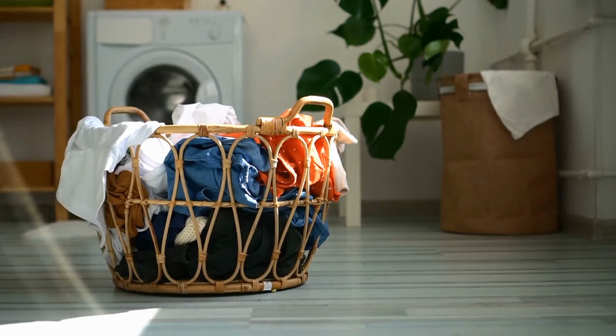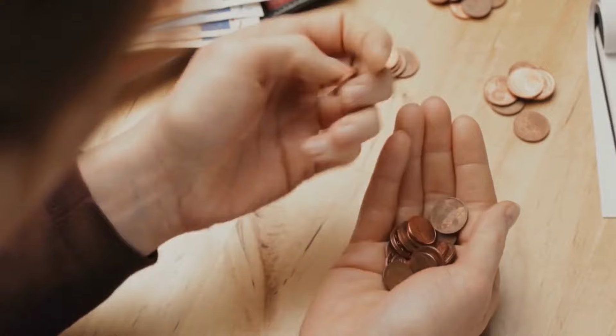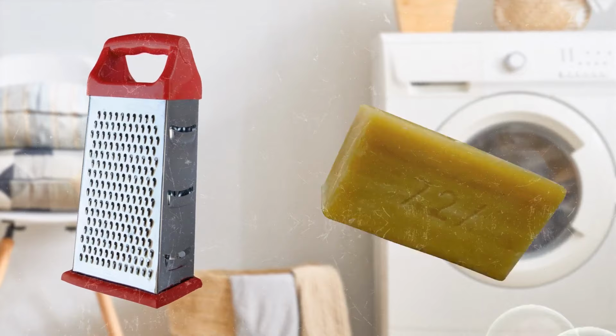Graters are pretty useful for the next non-food tip. If you're on a budget, you can purchase this super cheap laundry soap. Grate a small amount and throw it right into your washing machine instead of using the regular washing gel.